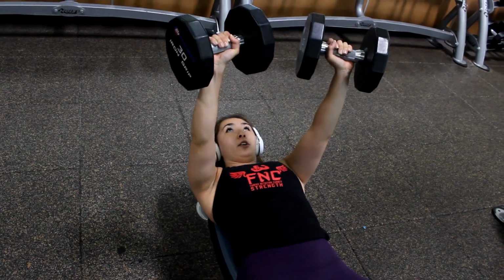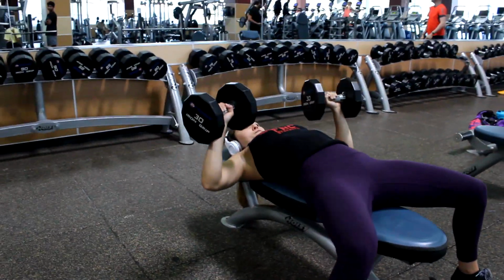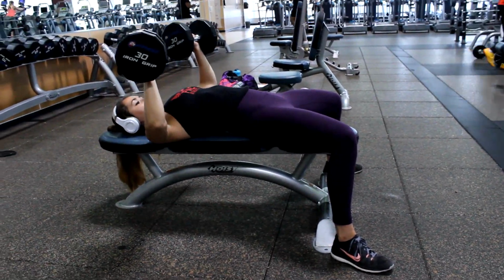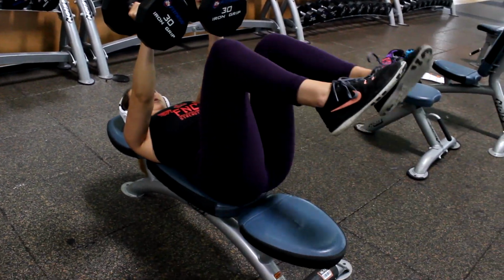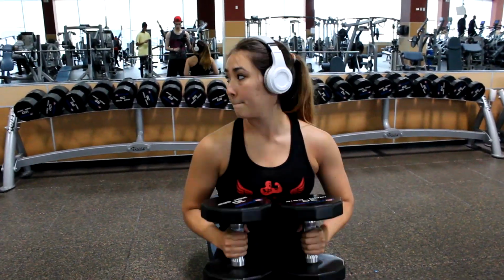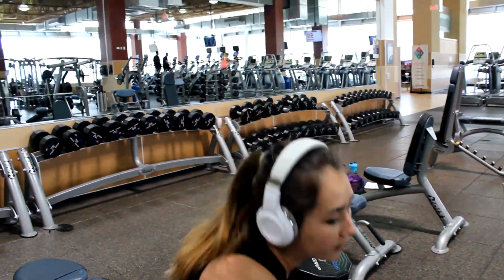With form here, you can arch your back, you don't have to, either way is fine. Feet are planted firmly on the ground, butt never leaves the bench. When you're done, turn your wrists, bring your knees up, and use the dumbbells as leverage to sit back up. So you bring your knees up. Let me just demo that one more time. Turn, knees up, sit up like that.